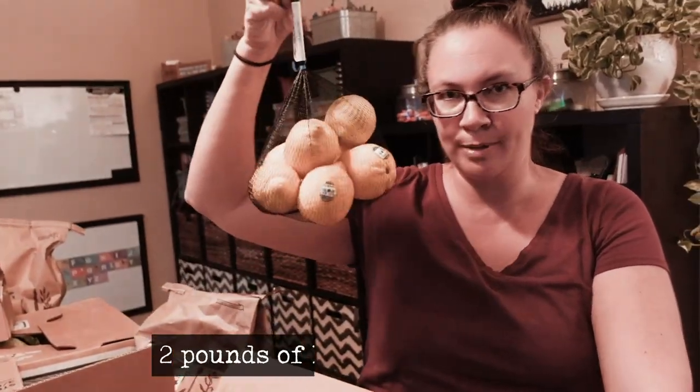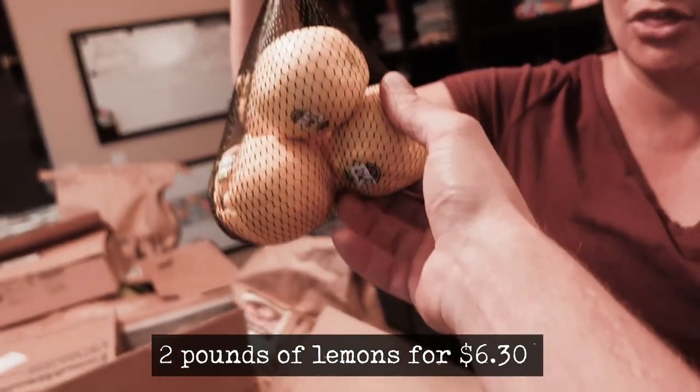Next we have 2 pounds of lemons for $6.30.